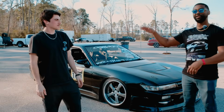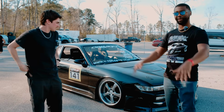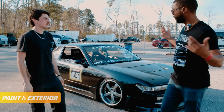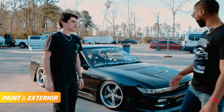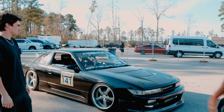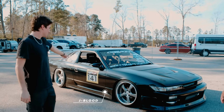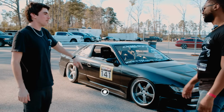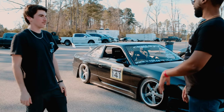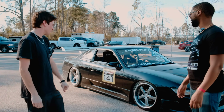You know this because you've been judged a bunch of times. We always judge everything by different categories. So let's start talking about the exterior. It's an S13 Silvia, but this isn't your typical Vertex kit. What body kit do you have on the exterior right now? This is a J-Blood kit. I didn't even know they still made it. I found their website, it's actually from Japan.